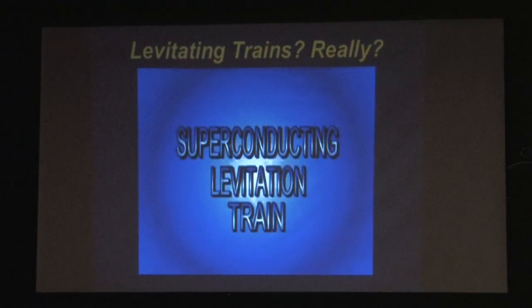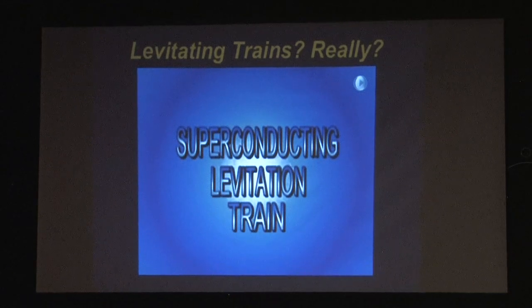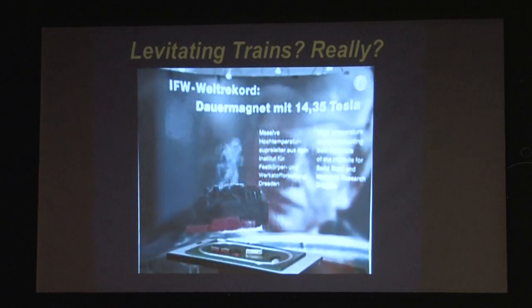So I mentioned to you about levitating trains, and you'd ask, levitating trains really? So let's see a video on that. And the volume is a little low because the sound system in this auditorium is not exactly working, but we'll just have to do with it.